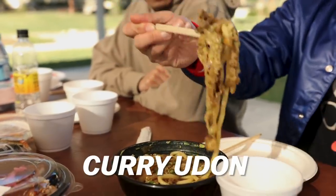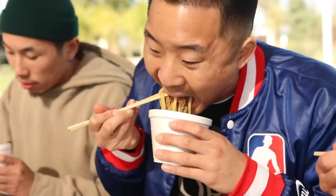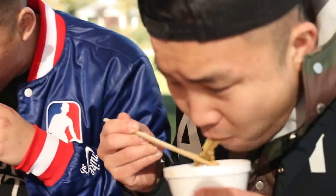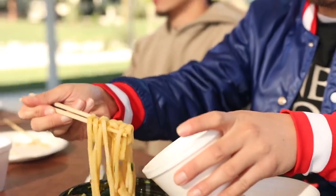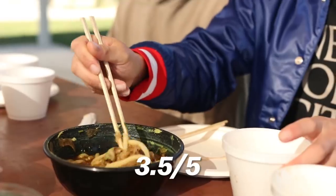I gotta say, it wasn't fresh udon, so it was sitting there for a minute. It tasted pretty good. All right, this one I think is a little more promising, guys. This is the curry udon with beef and onions. 3.5, the only thing keeping it from a 4 is a little too sweet. 3 out of 5, I take the tempura over the... Wow! I think it's a little too sweet and salty. 3.5 on the curry udon.